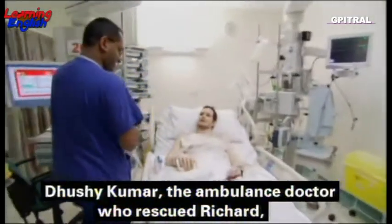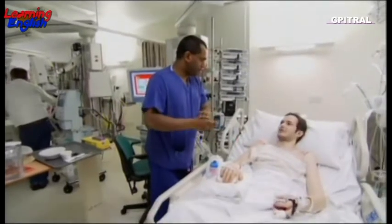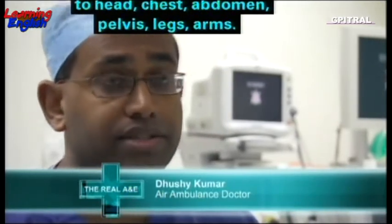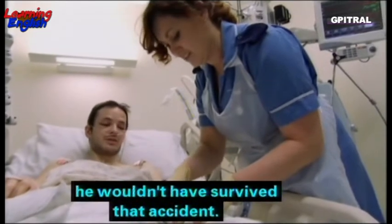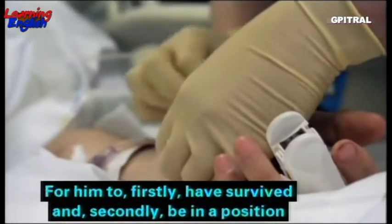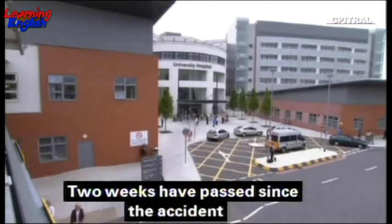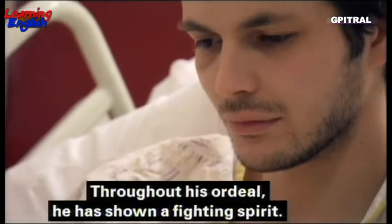Dushi Kumar, the air ambulance doctor who rescued Richard, thinks he's lucky to be alive. Escaping to the ward today. For someone in that situation, you're expecting multiple injuries to head, chest, abdomen, pelvis, legs, arms. There was certainly a reasonable chance that he wouldn't have survived that accident. For him to firstly have survived and secondly be in a position where he has a good chance of a full recovery is miraculous. 2 weeks have passed since the accident and Richard is now out of critical care.